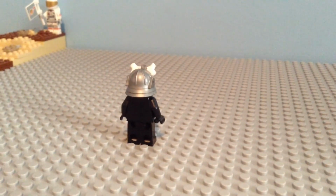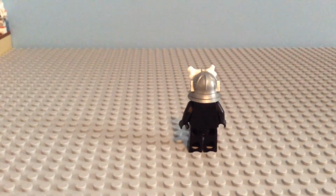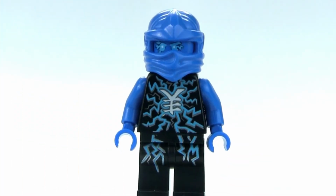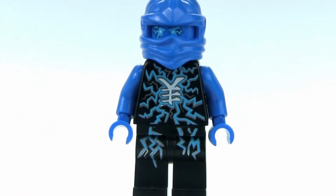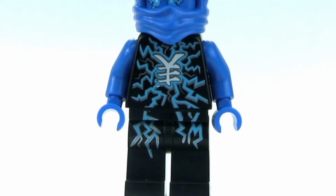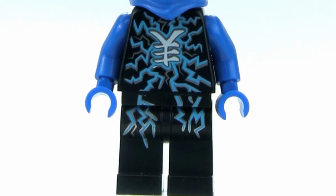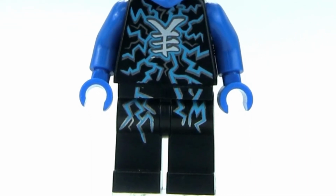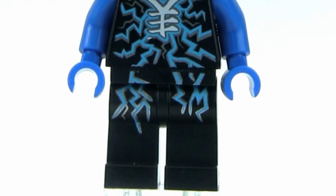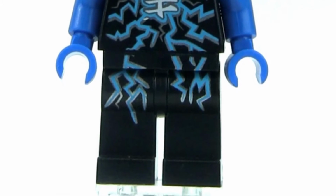It's not completely together because, like I said, these figs, I normally take them apart because I don't like them. Now, why? I'm just not a fan of this style. I like newer things, not older things. And Ninjago, they just had to make it way too weird. Like this electric guy that you see, I think his name's Jay. But it's just weird, and no, I'm not a fan of that.